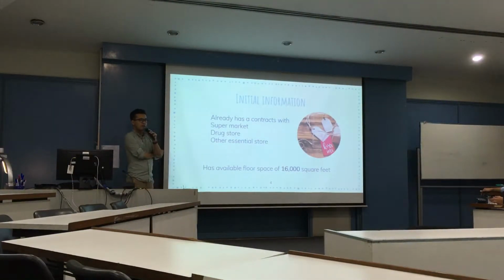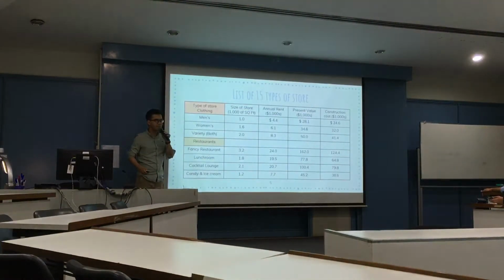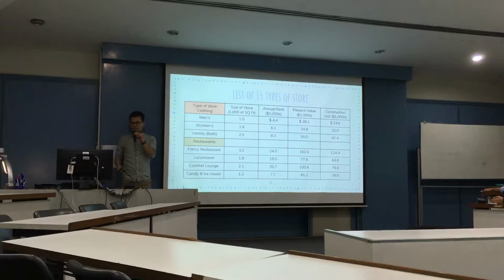As in every case study, there's initial information. They already have contracts with a supermarket, drugstore, and other essential stores. Another constraint is that they have 16,000 square feet available for new stores. The mission of this case study is to maximize present value of each store.